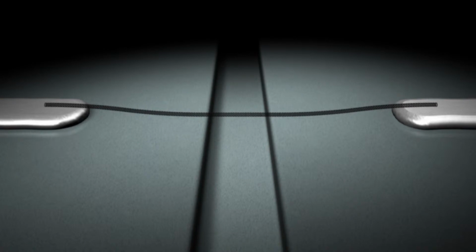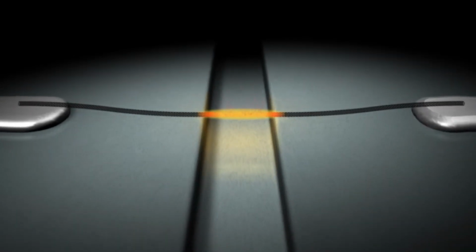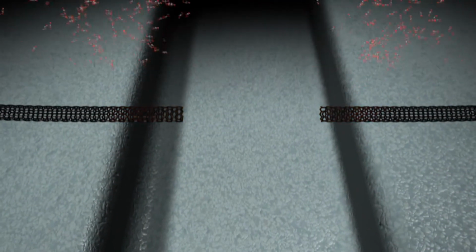First, a gap must be produced in a carbon nanotube into which the molecule with the luminous nucleus fits precisely. For this purpose, the nanotube is applied to a substrate between two metal contacts. When an electric voltage is applied, the tube breaks apart. Finally, the molecule must be connected to the carbon tubes. This is done by so-called molecular arms, which are parts of the molecule.